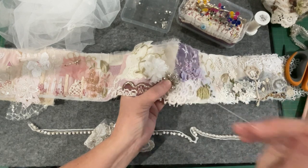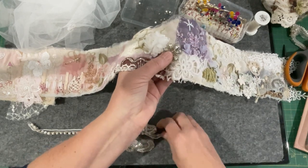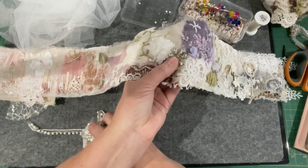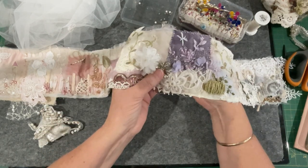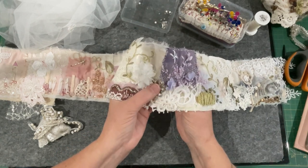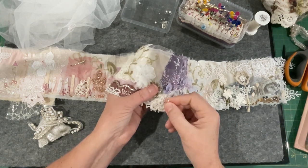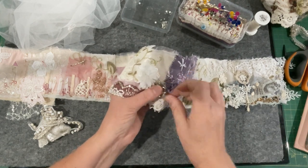And I think you sort of need to consider that heavily, because if you're going to add three-dimensional pieces, you would probably need to consider a shadow box to protect them, especially when it comes down to, say, vintage sewing bits and pieces.